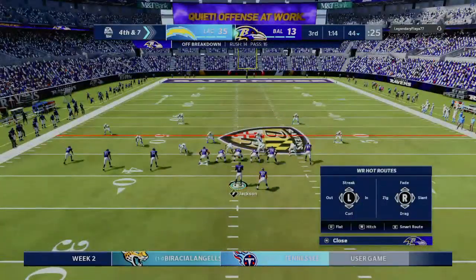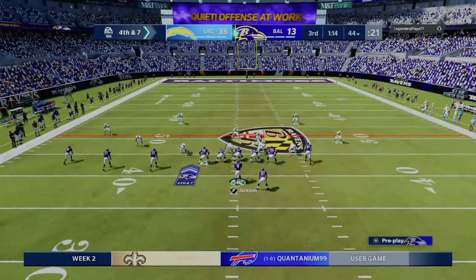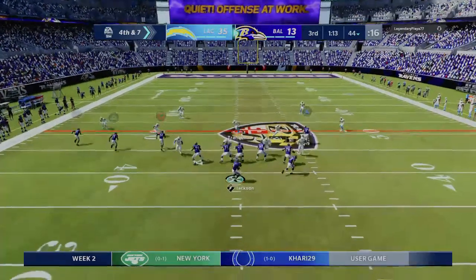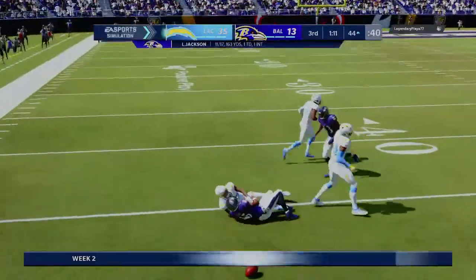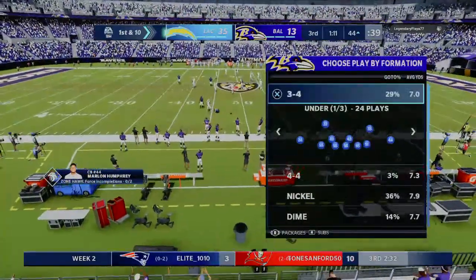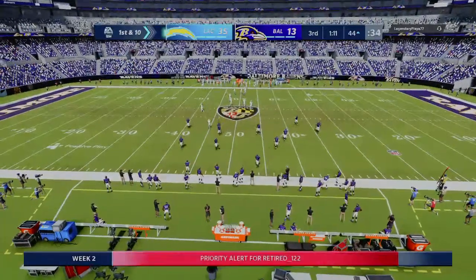Still just the 3rd quarter, but they've got to make something happen. I think they know that. They're going for it on 4th. They'll indeed go for it with Jackson, and it is incomplete. So certainly an interesting call there to go for it. And the Chargers will get the football back in excellent field position.